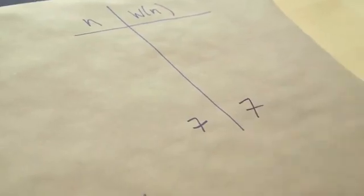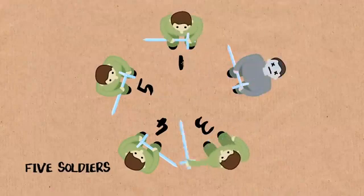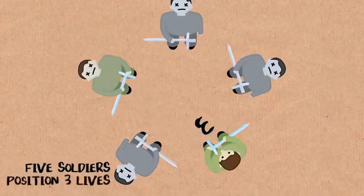I don't know, maybe we should just do that. N is the number of seats, and W of n will be the winning seat. And so what we know so far is that n is 7, W of n, it turns out, is also 7. And so what I would do is I'd start doing some other values. So I don't know, why don't I do 5? So 1 kills 2, 3 kills 4, 5 kills 1, 3 kills 5.